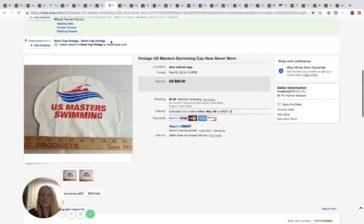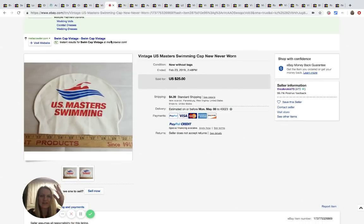All right, I love this one. Again, I like the weird ones that are kind of unexpected. So this is a vintage US Masters swimming cap, new, never worn. And he got this at a yard sale for $1 and it sold for $25 plus shipping.